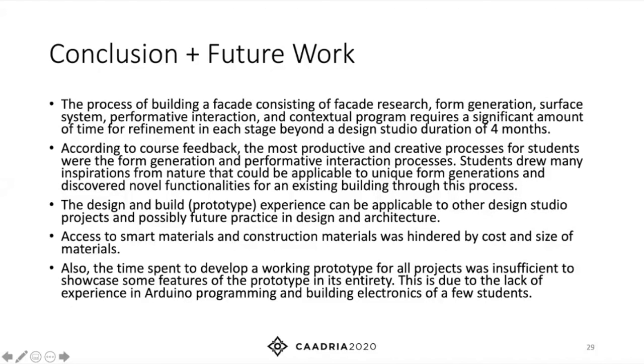So lastly, conclusion, we see that the process of building a facade definitely does not fit in the duration of 4 months. It would require more refinement. But the most productive aspect of this procedure is the creative process of form generation. The students found that to be very interesting and applicable to other processes of design. The building prototype was also something that they used to test out features, and was also something that we were interested in pursuing in the future.